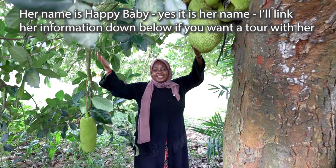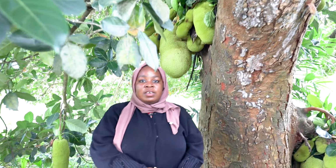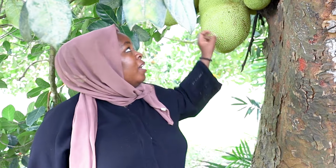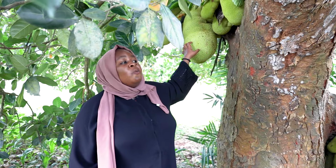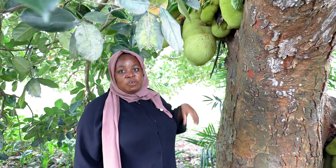Jackfruit! Usually one of the biggest fruits in the world. Per fruit can contain starting 5 to 10 kg. In European countries, people who are vegetarian use this as their meat. But here in Zanzibar, we never used it as meat. We used it as a normal fruit.